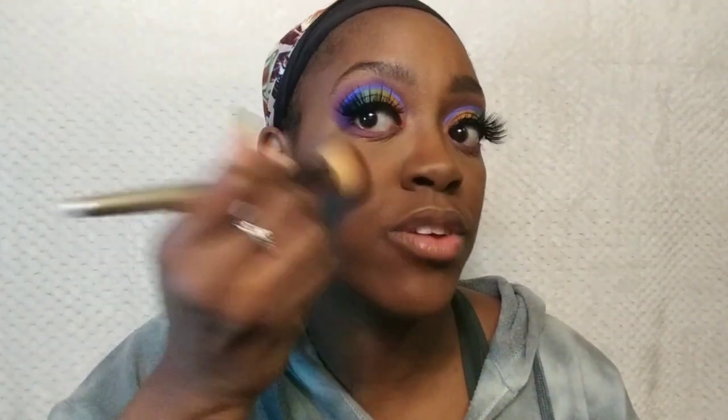I like to use a fluffier brush because it avoids getting that super harsh line you get when you apply shimmer. See what I mean? How it's already blended out. Because shimmer is hard to blend out. Like once you apply it, it's on your face. So I like to avoid that whole step by just using a fluffier brush. Get my nose.